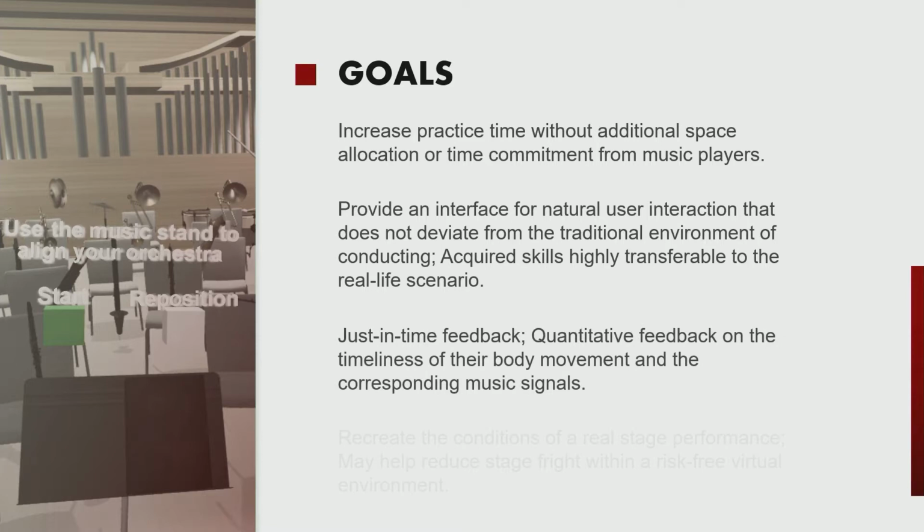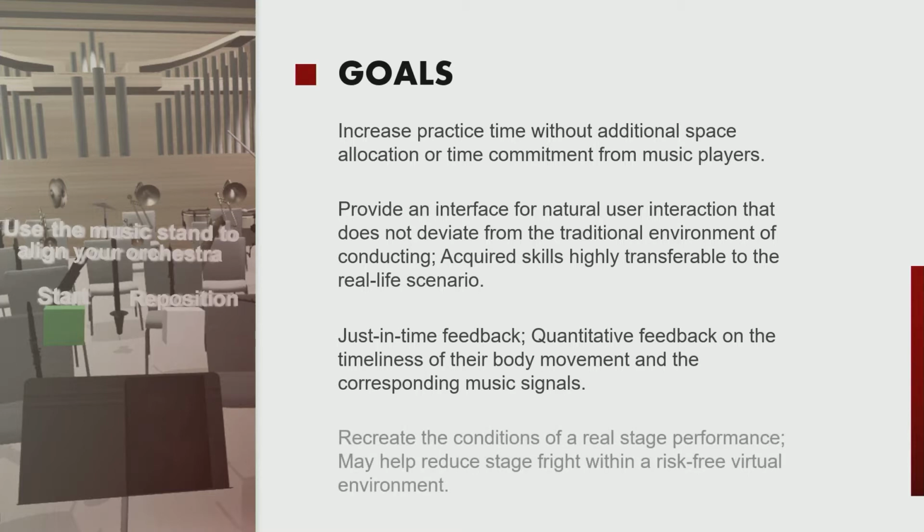Just-in-time feedback is essential in any educational setting. Therefore, one of the goals of the proposed system is to generate quantitative feedback on the timeliness of their body movement and their corresponding music signals. Last but not least, the proposed system recreates the conditions of a real stage performance, which may help the users reduce stage fright within a risk-free virtual environment.